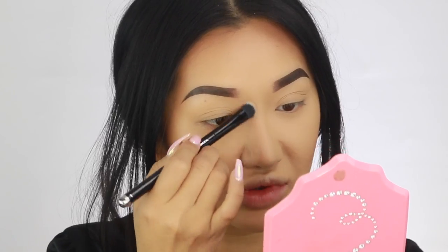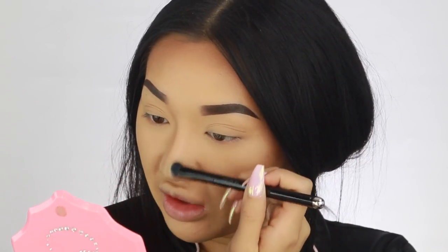And I do have a separate video on how I do highlight and contouring and stuff, so you can watch a bit more in depth there. But I literally do it on a skim on the sides of my nose, just to create a soft shadow there.